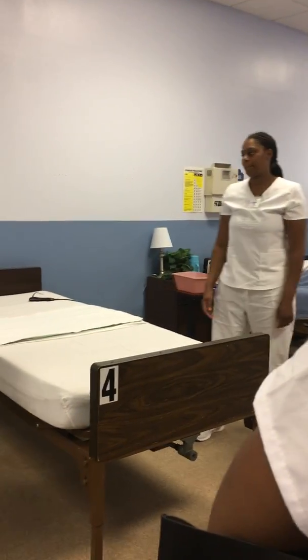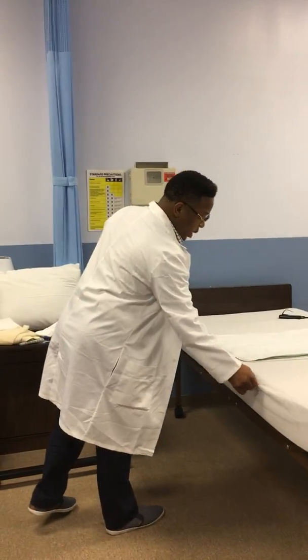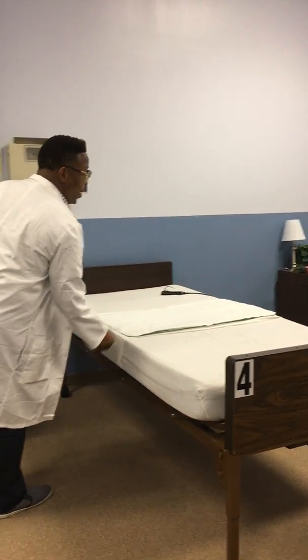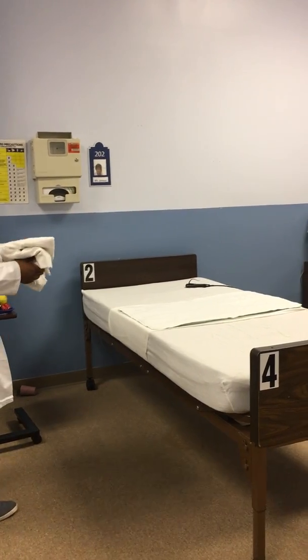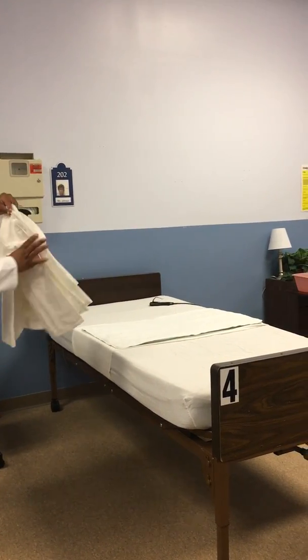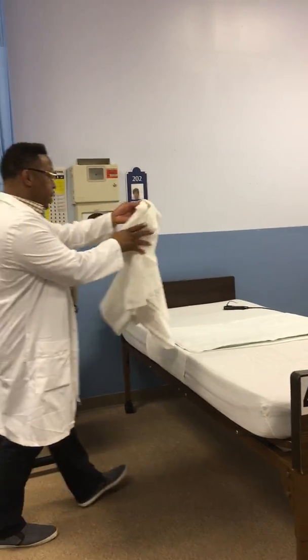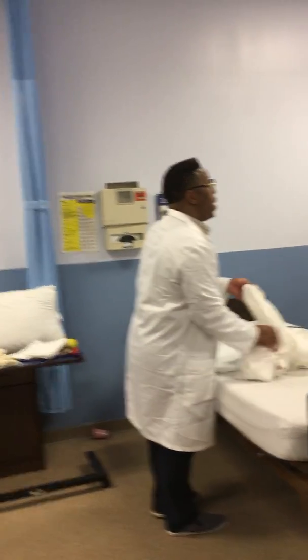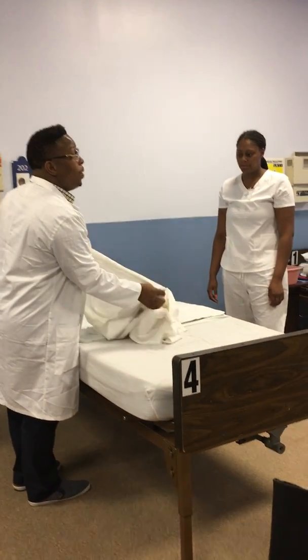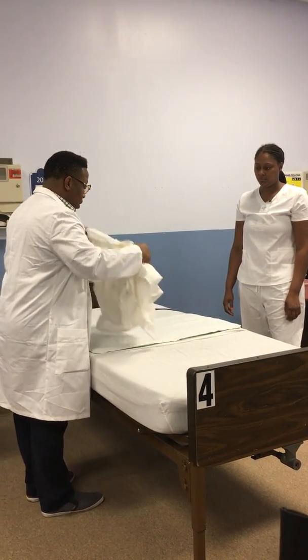So this is the 3. The 3 would be the bottom fitted sheet, the draw sheet that we had to tuck under, and then the bed pad. What is the 2? The top sheet and the blanket. And we're gonna work with half of the bed. These things are supposed to be folded a certain way. All the time we don't fold them that certain way, but typically in a nursing home or hospital, laundry is trained to fold the linen a certain way.